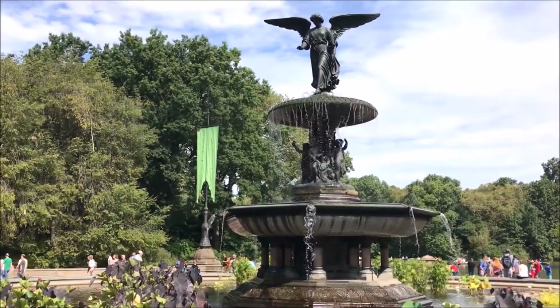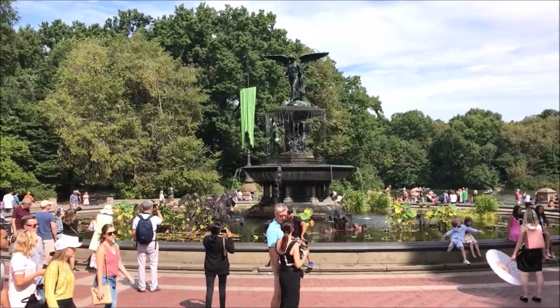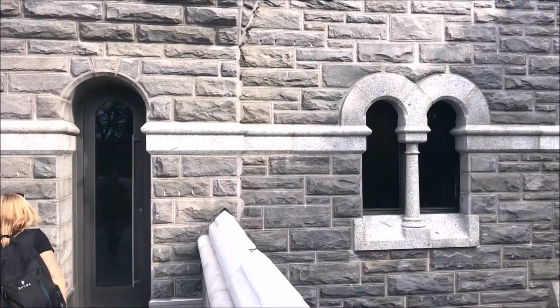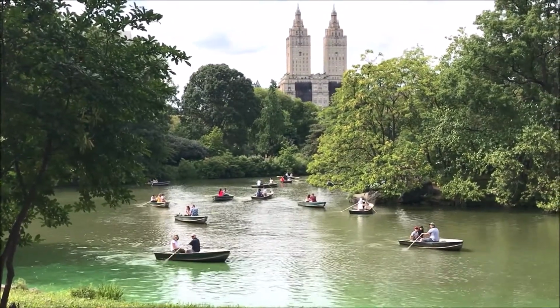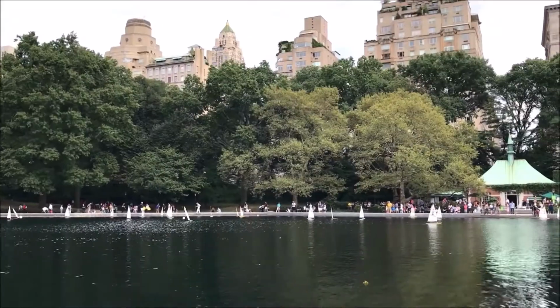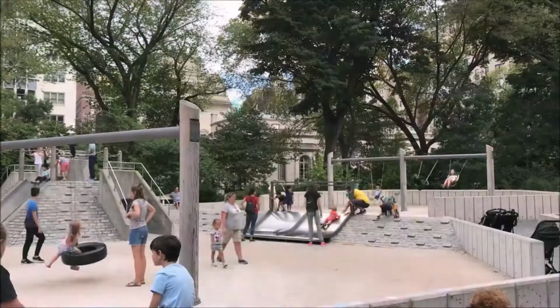One of the most famous is the Bethesda Fountain. It's very vibrant with street performers and couples taking their wedding pictures. And another place you can visit is the Belvedere Castle. It is a bit cheesy, but from the castle you have an incredible view of the northern half of the park. Central Park also has many bodies of water, and you can rent a rowing boat at the Loeb Boathouse. Another great place is the conservatory, where little kids like to rent remote-controlled model boats.